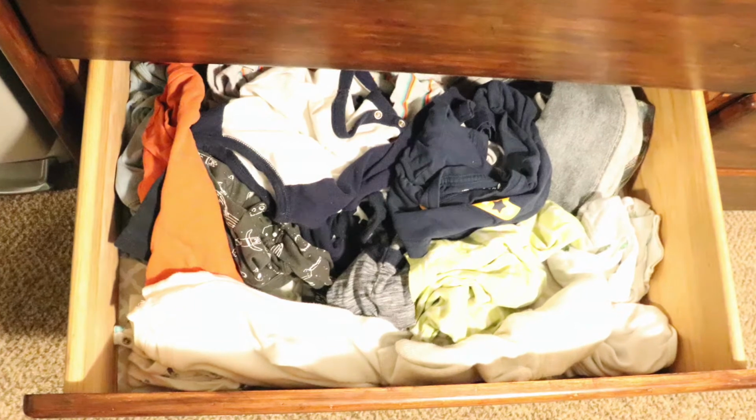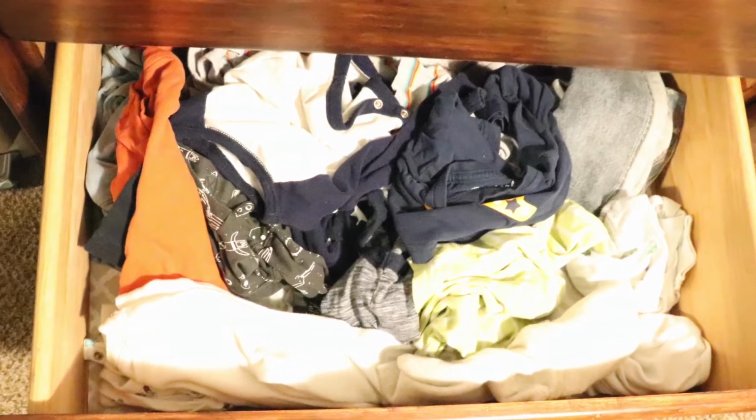I think I have mentioned this before, but I do not fold my kids' clothes. I don't fold them when they come out of the dryer, and I don't fold them putting them into their drawers. The kids go through too many clothes. They're so small, it's too much work. So if you look in their drawers, the drawers look pretty messy, but it is so much less stress when I am trying to get laundry put away to just toss shirts in the drawer, toss pants in the drawer, and not be making sure everything is folded.